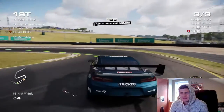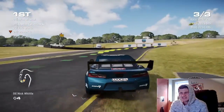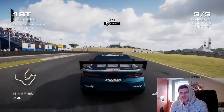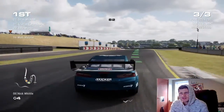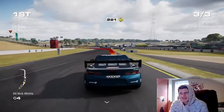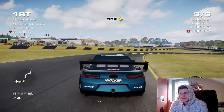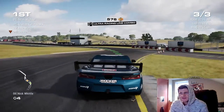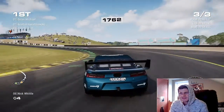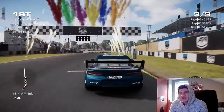Alright, Nick is still in 8th. As long as he stays there, we can earn points. Ooh, that was a terrible idea. Oh, phew. Okay, so we're holding them off. This is probably the last turn, I think. No, that's not the last turn. But here we go. This is the last turn right here. Okay, we hit the line combo. That's good. 1700 in terms of points. Okay, so we're good. And we won.